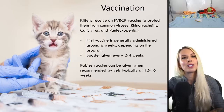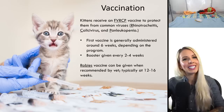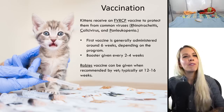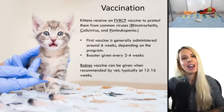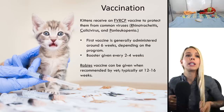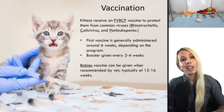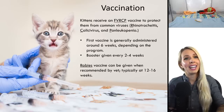Vaccination, you know, it shouldn't take a global pandemic to let everyone know how important it is to develop and have vaccines for viruses. It's very important. And the FVRCP vaccine is the vaccine that every cat is going to receive. It's considered a core vaccine, which means that every cat should have it. It typically is going to start around 6 weeks. Some programs start it around 8 weeks. Some programs start it a little younger. Talk to your vet about what age is right for you.